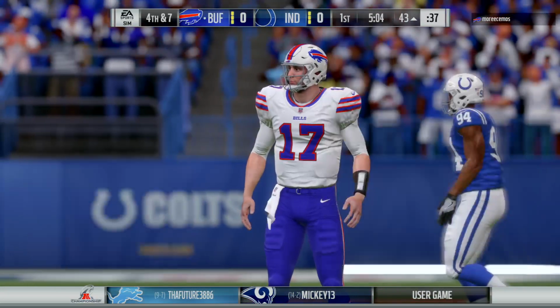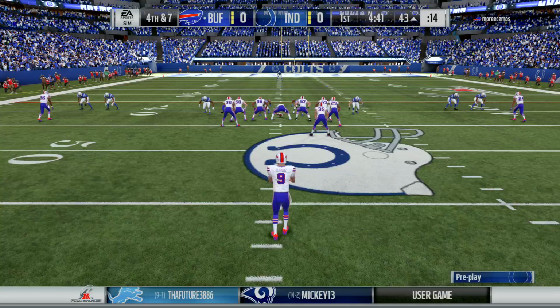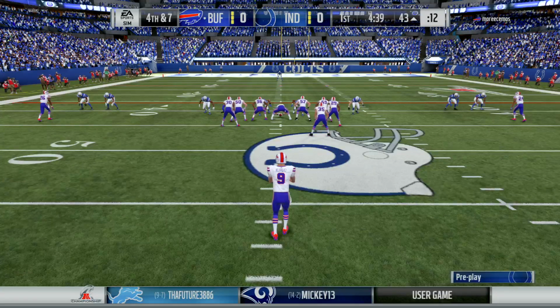Well, there were a couple of extra defensive backs in the game, so he really had nowhere to go with the football despite his search for an open receiver. So he has to take off and run for it, but he comes up well short of the line to gain.